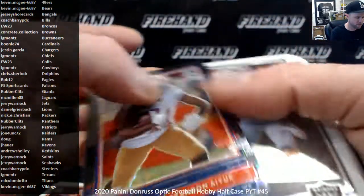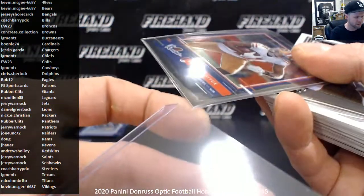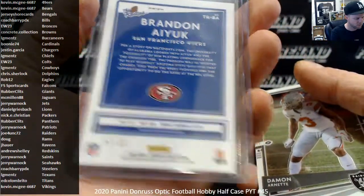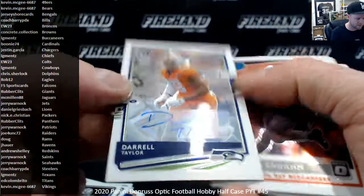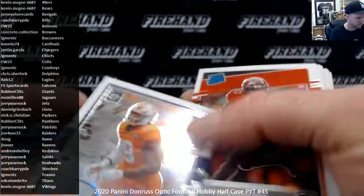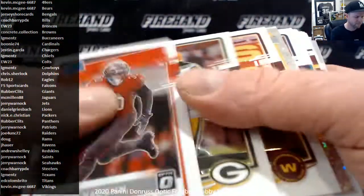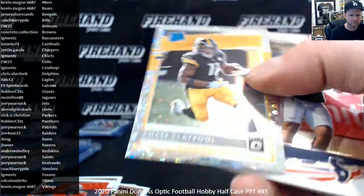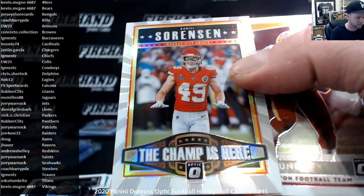The rookies, Pandora, Brandon Ayuk, number to 25. Kevin McGee with the Niners. One out of 25. Number to 99, Daryl Taylor of the Seahawks, base autograph. Seahawks going to Jerry Warnock. To 125, Chase Claypool, Coach Barry and the Steelers. Champ is here, Daniel Sorensen, the Chiefs.